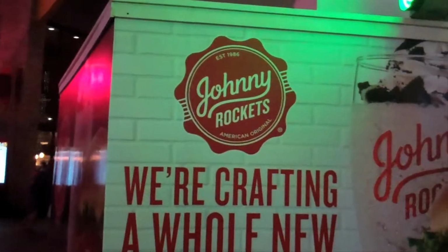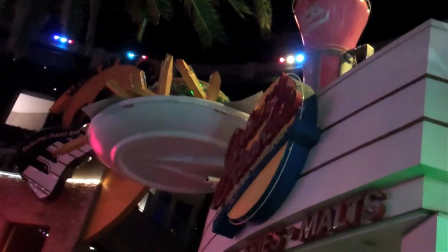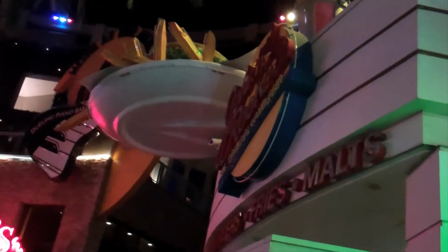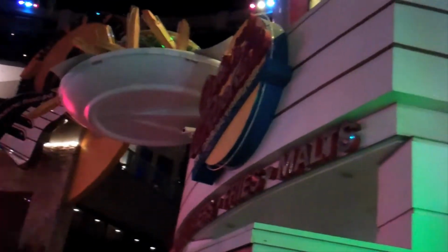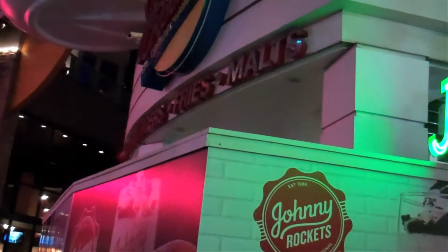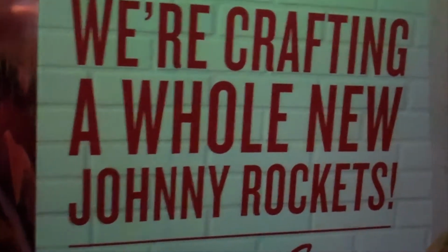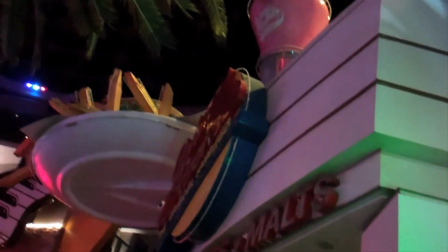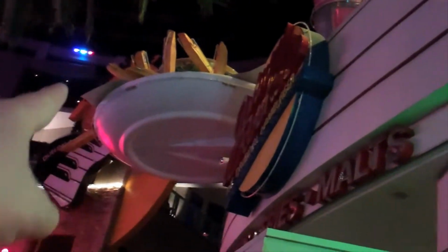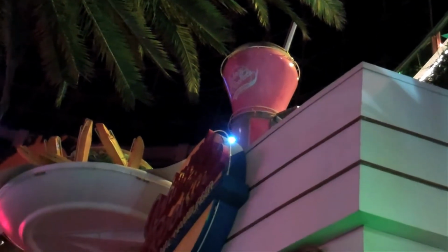Now I was scared about this one at first, but there are walls around Johnny Rockets, as you can see. Originally, everybody thought it was closing, but no, it's just up for refurbishment. It's right next to Jamba Juice and Tony Roma's. It's in between those two. But anyways, they are currently refurbishing the whole restaurant. It says we're crafting a whole new Johnny Rockets coming soon. Don't exactly know when it's going to be reopening, but time will tell. And as you can see, they got a plate of like a burger and fries and what looks like a strawberry shake right there.